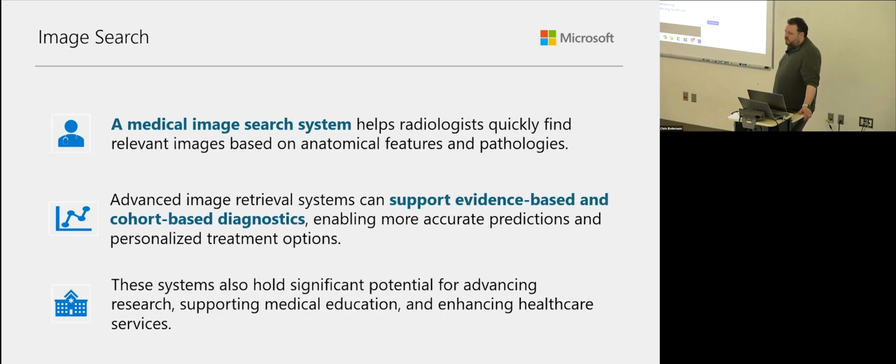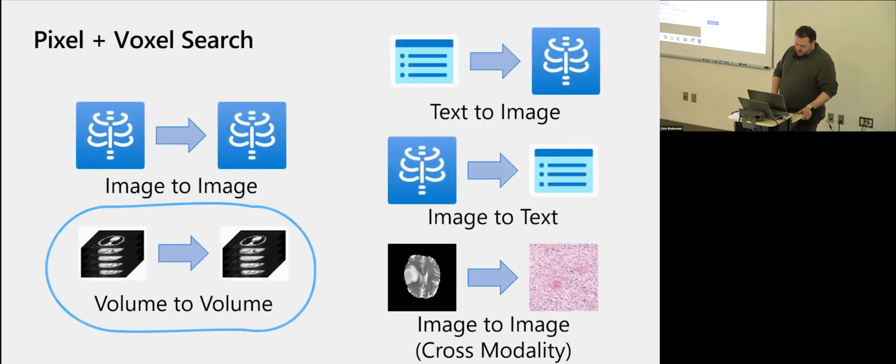It can also be used as a teaching index. So if you're wanting to find other images that are similar to explain a particular image, you can also use it in that way. There's a lot of potential for these systems for enhancing healthcare as well as medical education. This is specifically using MetaImage Insight, but it can also be applied to other embedding models.